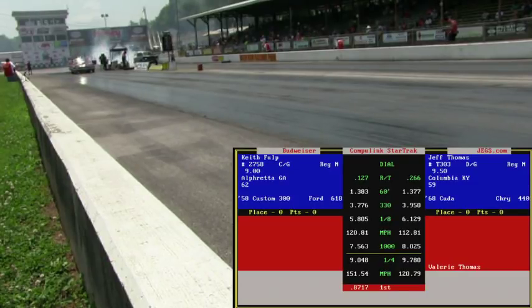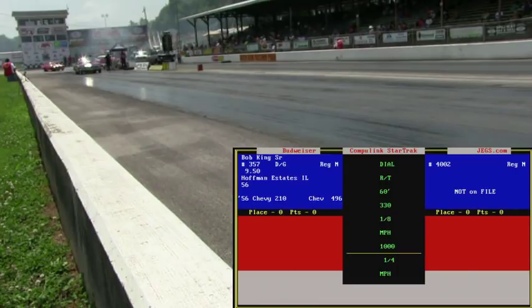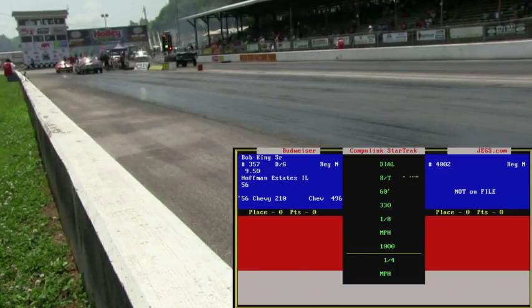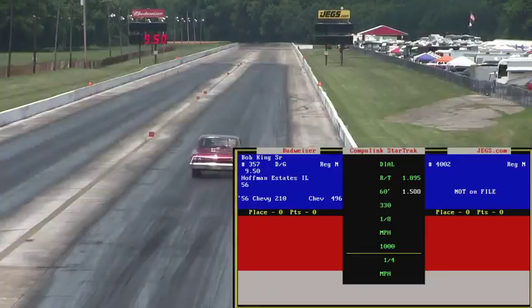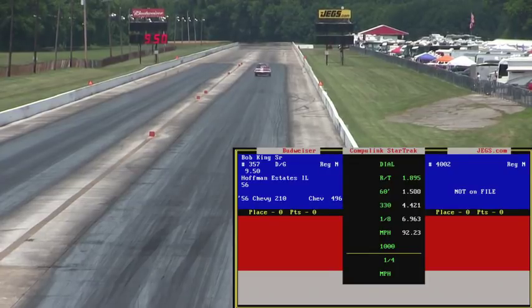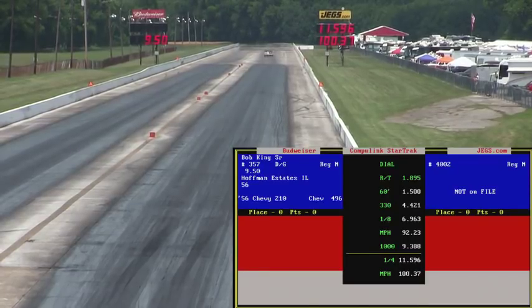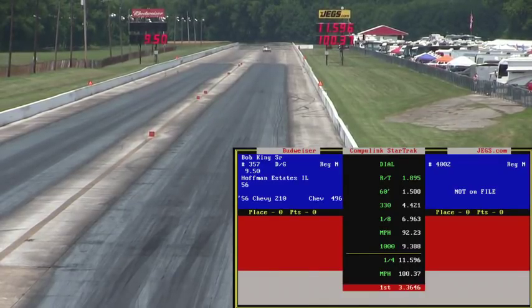Coming out of the water box, left side, the King's Ransom, high and handsome, '56 Chevrolet. Bob King Sr. out of Hoffman Estates, Illinois. 496 cubic inches of big block power. Sorry about that. The Impala over here, right side. So we'll come up the starting line for the '56. He leaves the starting line before the tree is activated, pulls over to the side, shuts off. We're going to check that out. In the meantime, the Impala 1159 at 100 miles per hour.